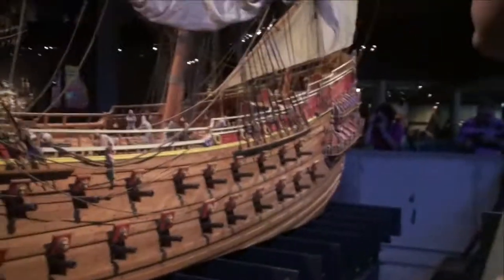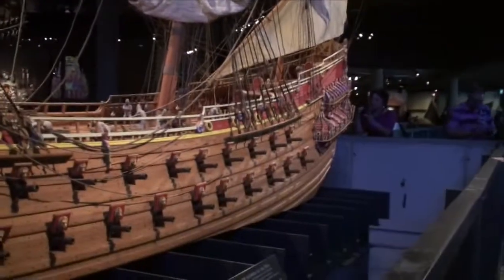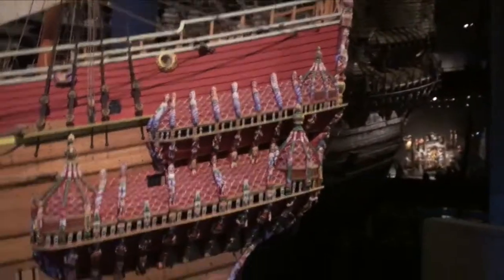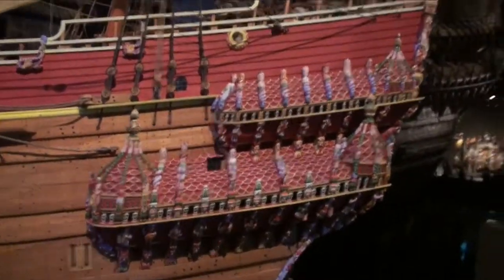And at the front, and the back, all the cannons outside. Apparently it tipped. It fell just about 18 minutes after it set sail. You can compare stuff. Oh, there's cannon. See that? There's cannon.